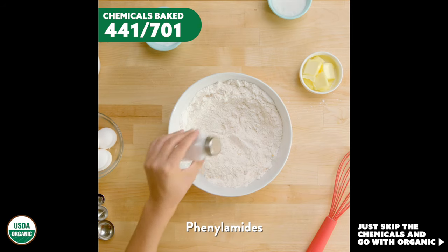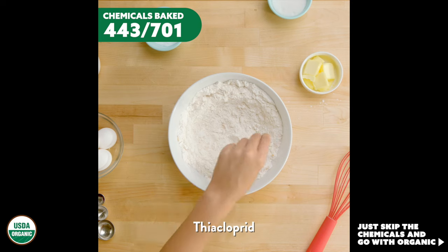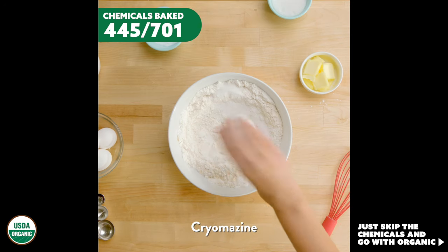You may also be adding a dash of phenylamides and possibly a pinch of ethoxyquin, maybe a sprinkle of thiacloprid. How about a teensy bit of strychnine? Or perhaps an itty bit of cyromazine.